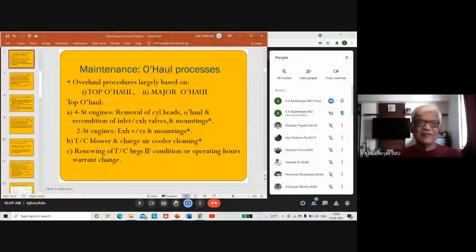This top overhaul will be stipulated for every few thousand hours, and it is dependent on the manufacturer and their recommendation. Top overhaul generally happens every, I think, 3,000 hours, and major overhaul, maybe 10,000 hours. It is different from engine to engine. That is why I have not given any figures of the number of hours at which it is done. It would be very unjust if I give MAN figures, because then Sulzer has got different, Pielstick has got different, Mitsubishi has got different. All engines will have slightly different figures. So it is after a stipulated running period. That period is recommended by the manufacturer. So this is the first step in the overhaul.